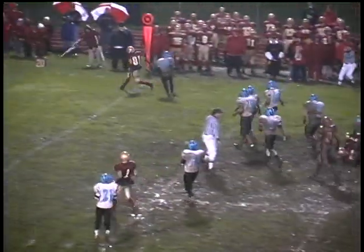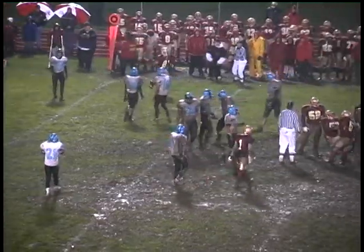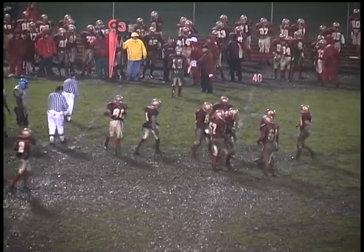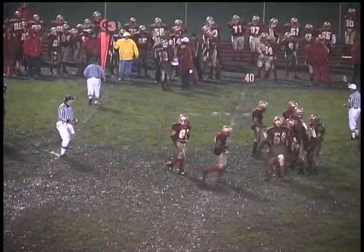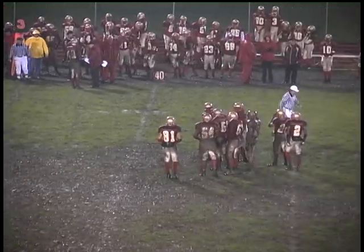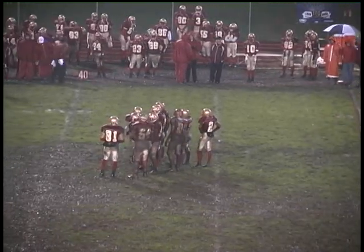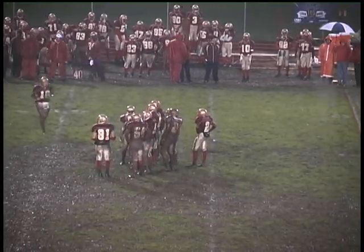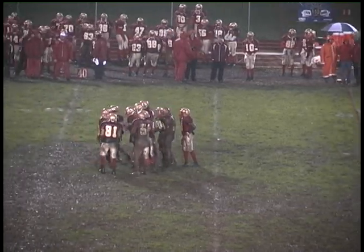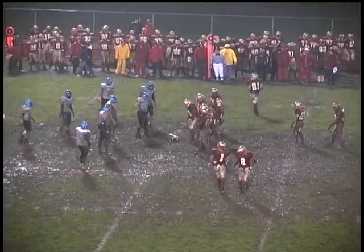Quick pass, and Brandon Carter, overthrown a little too quick. He was there, and it'll be 3rd down and 10. I think Fulton a little anxious on the play. He'll wait maybe just another half second. And he connected with Brandon Carter. Fulton now 74 yards passing on the night, and the rain continues to fall.